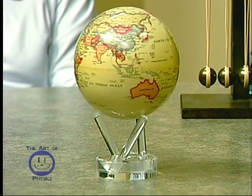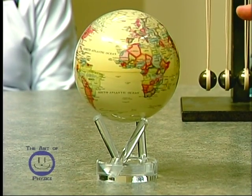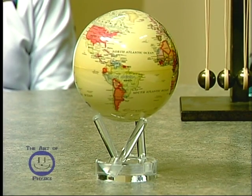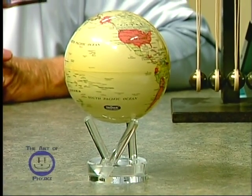So these hot lights are good for something besides making us sweat? Absolutely. Oh, that's good. They're making the world turn.